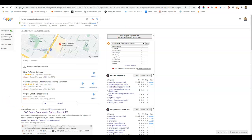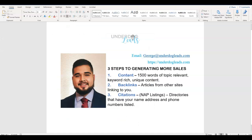So, with all that being said, I want to recap. The 3 things I think you need to do is get a lot more content. You need 1,500 words of that topic relevant, keyword rich content. You need to fix the structure of your site as well. That's a pretty big thing for SEO. It'll be really hard to find you unless someone types in your exact name. Backlinks. Backlinks, you're going to need, I think they had 550. I would recommend at least 800 backlinks.